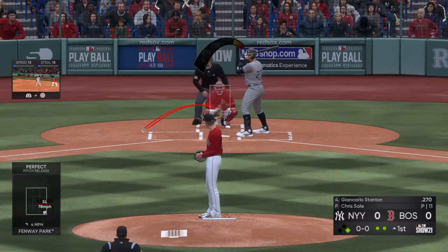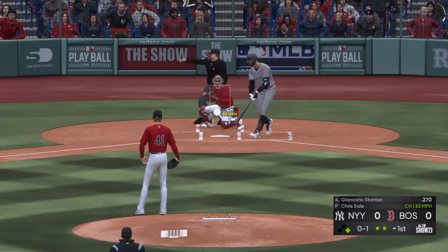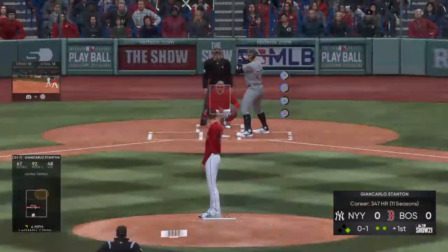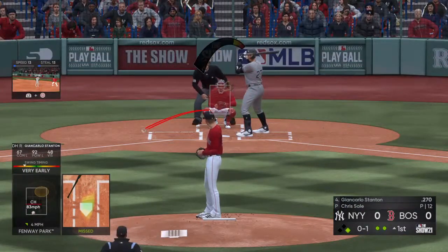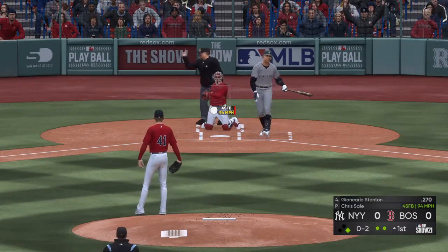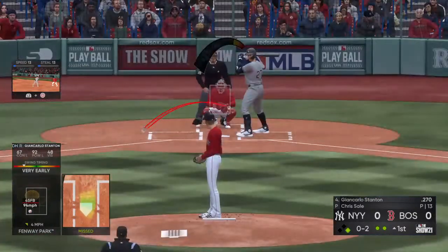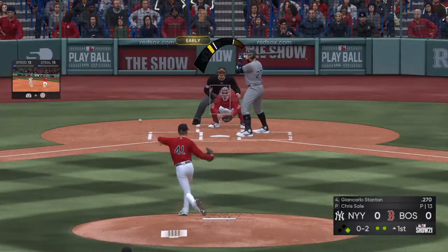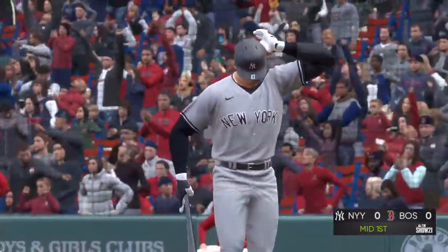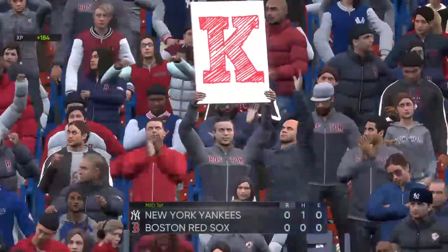Striding forward now is the DH, Giancarlo Stanton. He takes his first cuts in this one with a man at first and 2 away. 0-1 the count. Sale sets and the pitch. Swing and a miss, and he's in control. 0-2. I know this guy has a lot of weapons on the mound, but what makes him so successful? Swing and a miss. That retires the side, and that will do it. Yanks lead 1, Sox nothing.